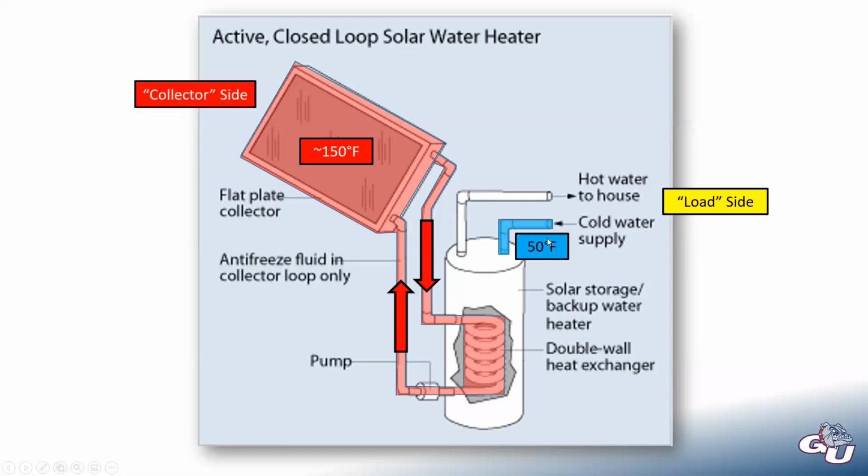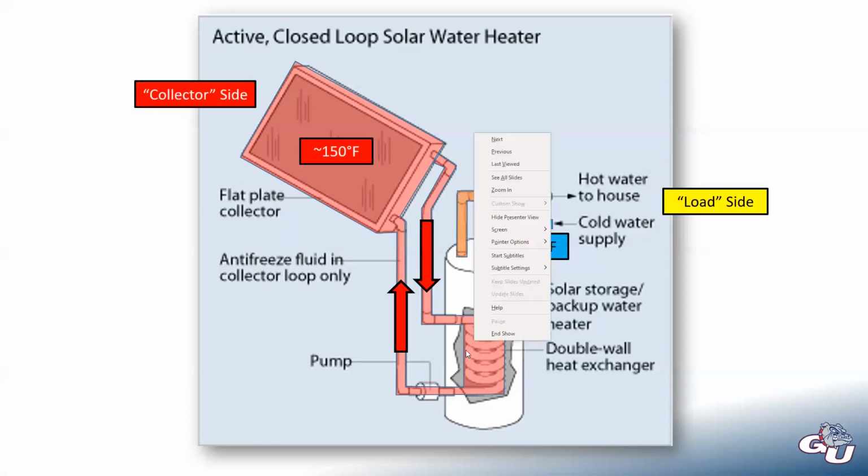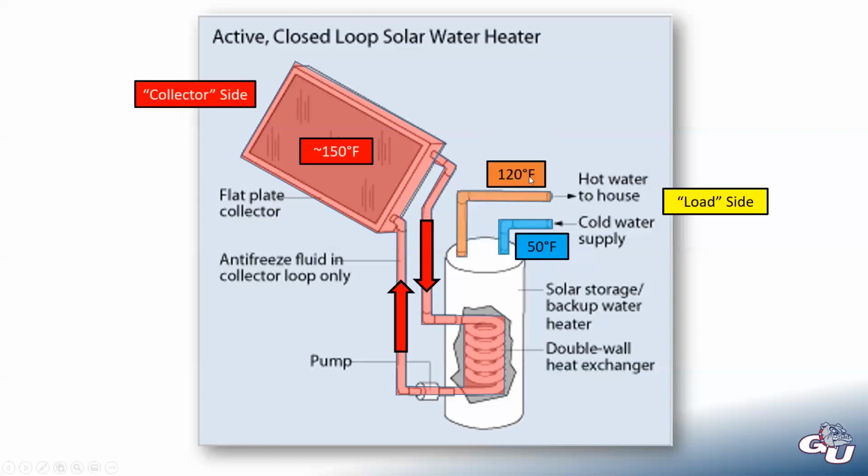So the cold water comes in 50 degrees, gets heated up through this heat exchanger with super hot water, and then we can leave at around 120 degrees to our sinks and showers and whatnot. So kind of a cool technology. I have yet to actually see one of these pan out and be installed, but it's always kind of intrigued me.